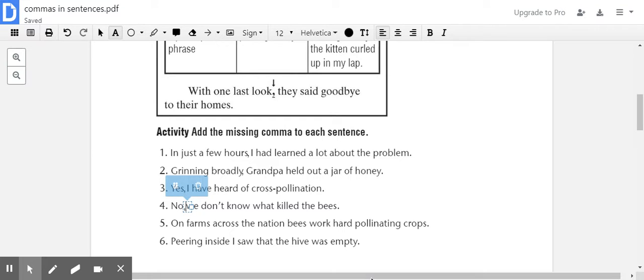Number 5, "On farms across the nation, bees work hard pollinating crops." We have a prepositional phrase, which is "on farms across the nation." Our comma goes right after that. And number 6, "Peering inside, I saw that the hive was empty." "Peering inside" is a participle phrase. Our comma goes right after that.